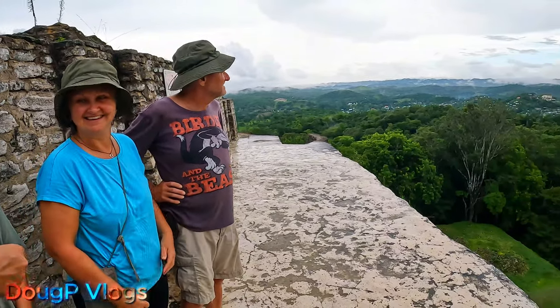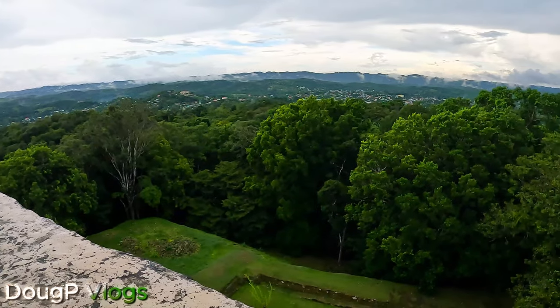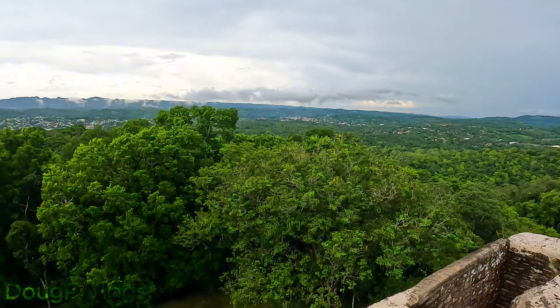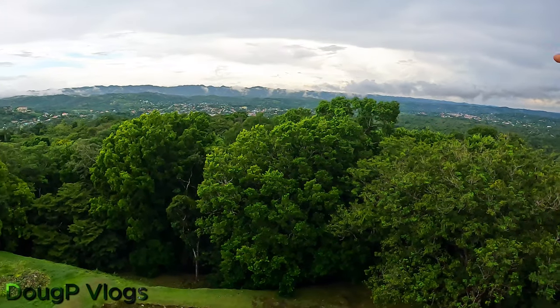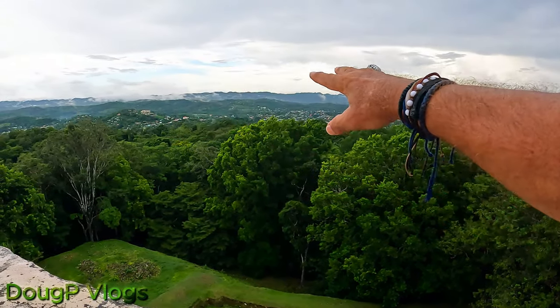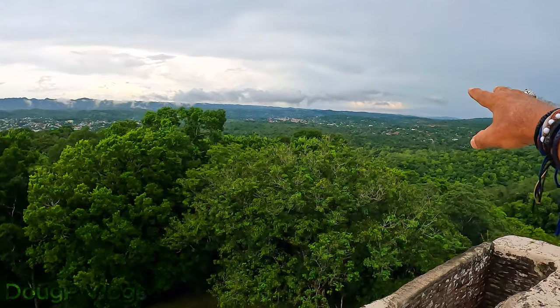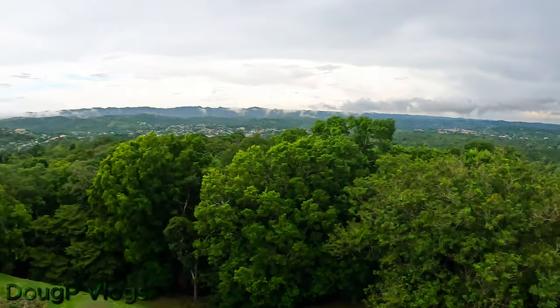This here is Belize. Back there, that's Guatemala. That's Melchor de Mencos, Guatemala. So that's the border. Yeah, the border is right there. This here is all Benque Viejo. This is Benque, that's all Belize. And that city that you see there, that's Melchor de Mencos, Guatemala.